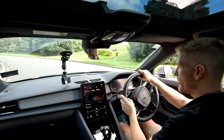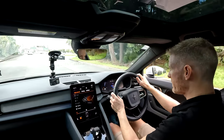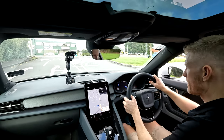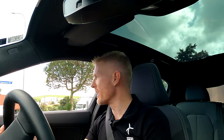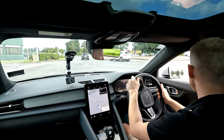Stay green. I missed my turn, so now I'm going through the industrial part of Auckland. Just desperately want to get out of here. I am stressing out. Where's the map? Map, please. Map. Oh, I've got a map there and a map there. Okay, go around the roundabout. I kind of want to turn the air conditioning on because it's absolutely roasting today. Yesterday it was freezing and I had the heater going. Today it's the polar opposite.